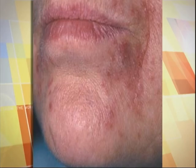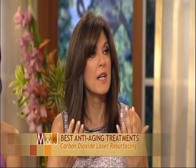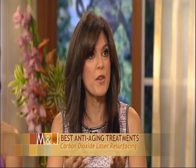Right. Next up is the carbon dioxide laser treatment. What is this? Well, the Total Effects is a great new advancement on the gold standard treatment, which is a CO2 laser. What this laser does is it basically takes off the upper layers of skin and creates a deeper layer of heat that causes collagen stimulation and tightening. So you end up with smoother, softer skin and plumper, deeper layers.